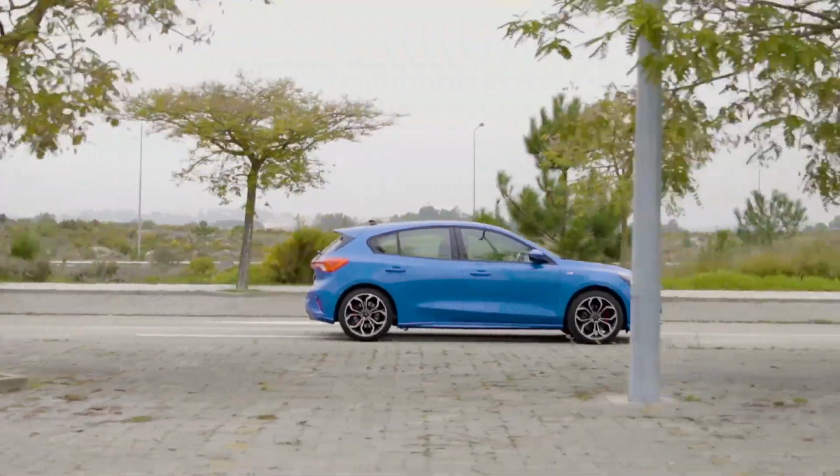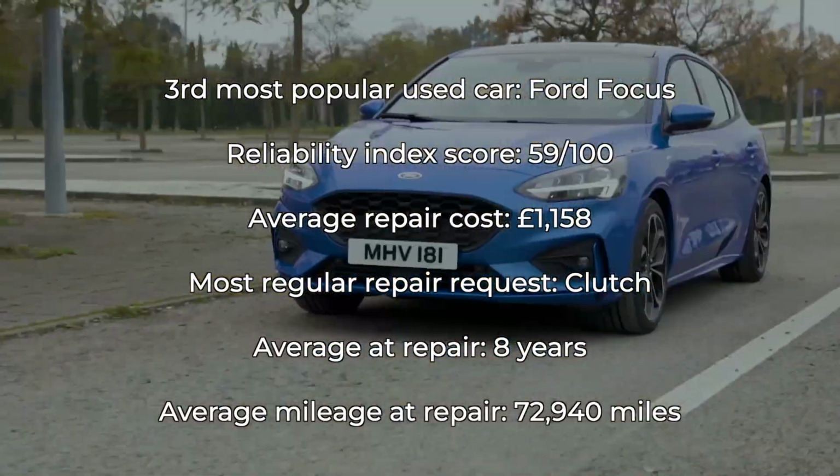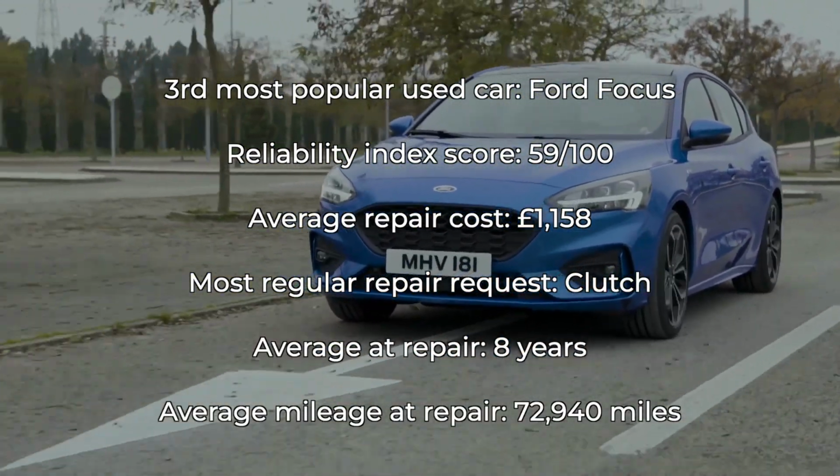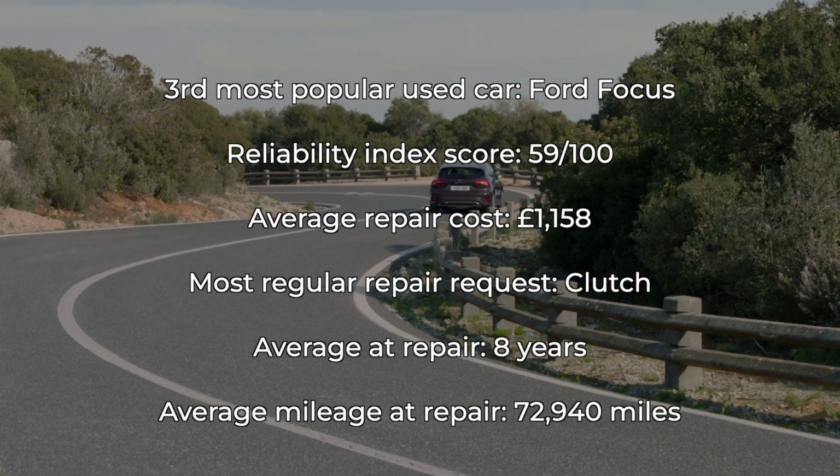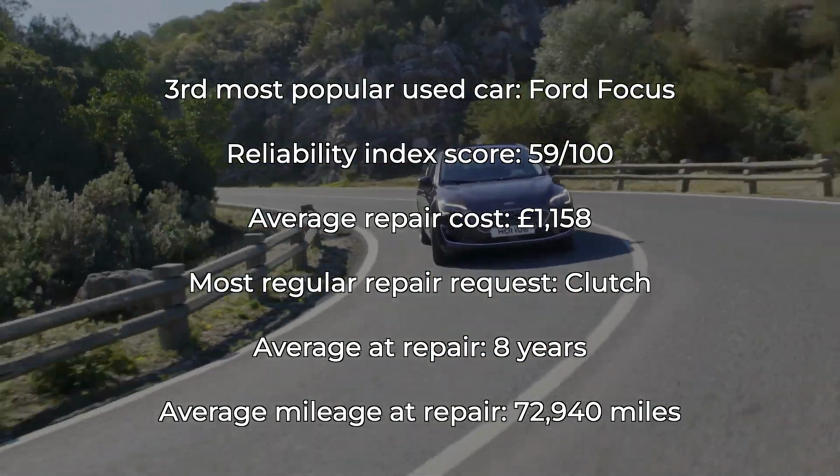Now, the Focus comes in with a reliability score of 59, which doesn't sound too hot when compared to the Fiesta and Corsa, and that could quite possibly have something to do with the fact that the average repair cost is well over £1,000. A rival for the previous entry on the list is up next.